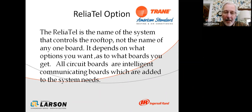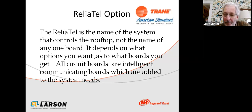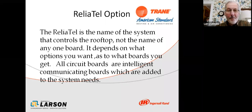So what is Reliatel? Reliatel came out sometime around 2003. It's the name of the system that is in a lot of our rooftops that are 12.5 through 25 ton. It's in our Precedent units, unless it's an electromechanical unit, but it's a combination of controls that link together to give us different options. There's options modules, there's economizer modules, and they all communicate with each other. So as soon as you plug a board in, it auto identifies and the system starts to communicate, and it operates based off of these inputs. And that's kind of what we're going to talk about as some of the troubleshooting this afternoon.